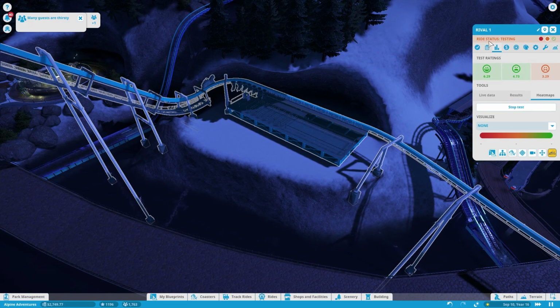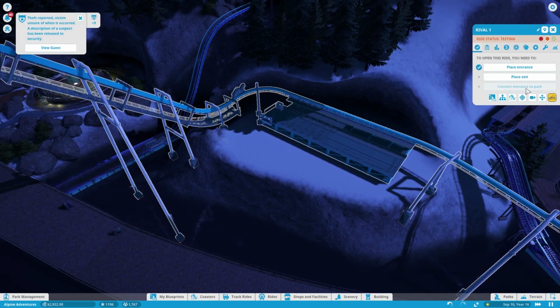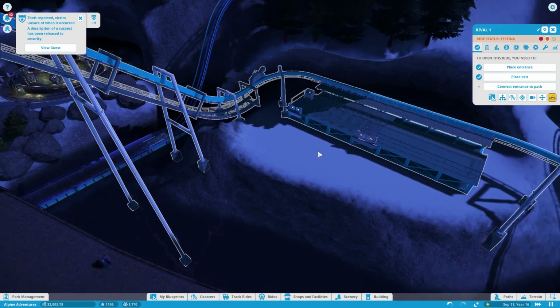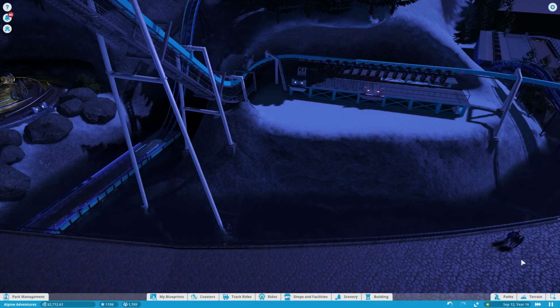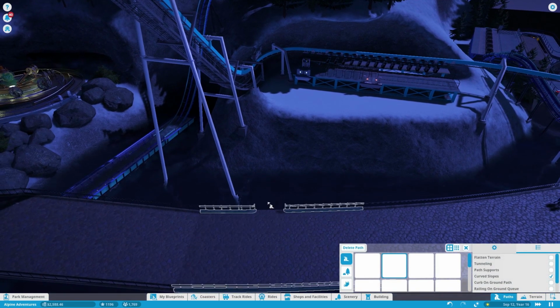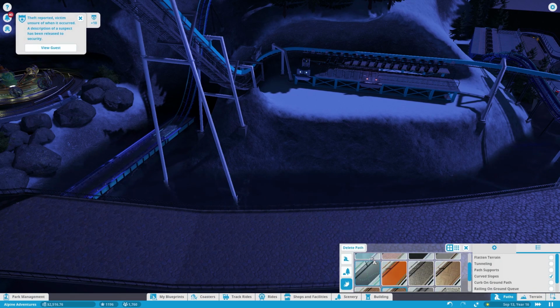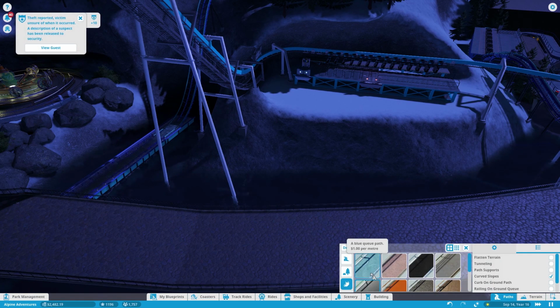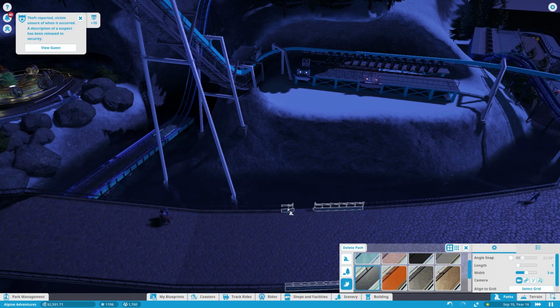Now we should be able to open this once we get an entrance and an exit. So we'll throw the entrance right there. The exit's got to be kind of close. Put it right there. And then how are we going to connect this to the path here? I think we will, let's stop this real quick. I guess we'll connect them both right here actually. So let's get a normal queue. That looks cool actually. We'll make its width 3, yeah.